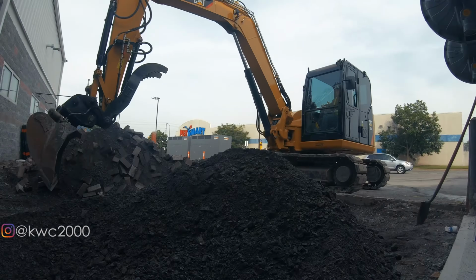All right, guys, just loading up the packer right now. We got Kenny loading it.